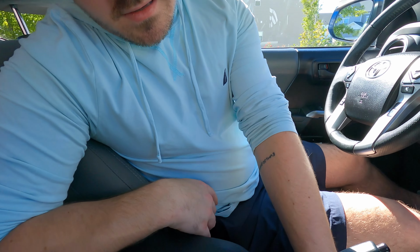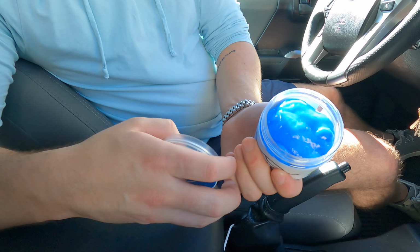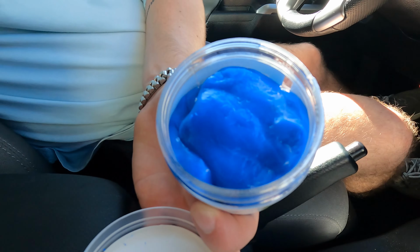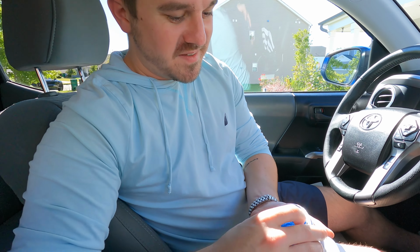The thing about cleaning, you don't get every inch, nook and cranny. And so it's really hard to get dirt out of places that you can't reach. That's why you got to get something like this. So it's this goo that you just slap in there, and it sucks everything up, and it smells pretty good. It smells like clean clothes.